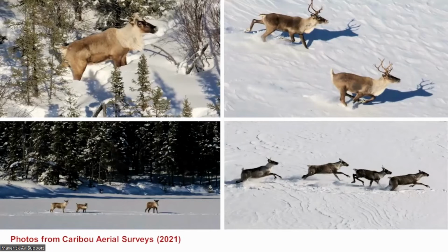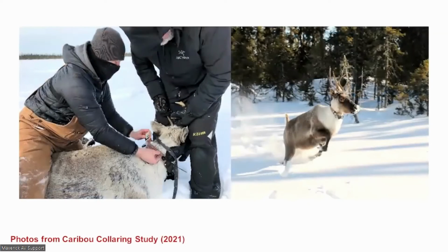Next are a few pictures from some of our caribou aerial surveys. And then the slide after that shows photos from our collaring study as well.